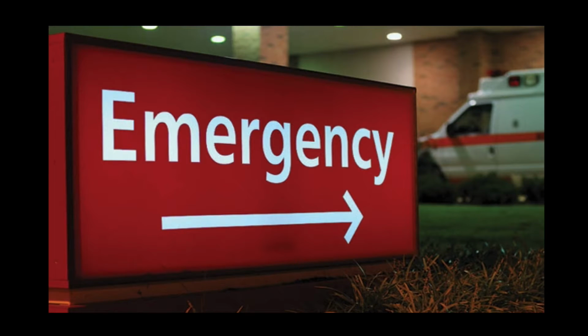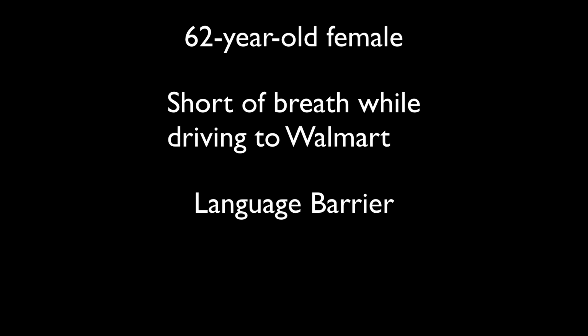So, typical day in the emergency department, and you have an acutely short of breath person coming in. Turns out it is a 62-year-old female, and she presents with her husband. They're both Punjabi speaking, and you don't have anyone to immediately translate for you. The husband is able to tell you that they were driving to Walmart and she has trouble breathing. You ask about medical problems, and the husband denies anything, as well as the patient denies any medical problems.